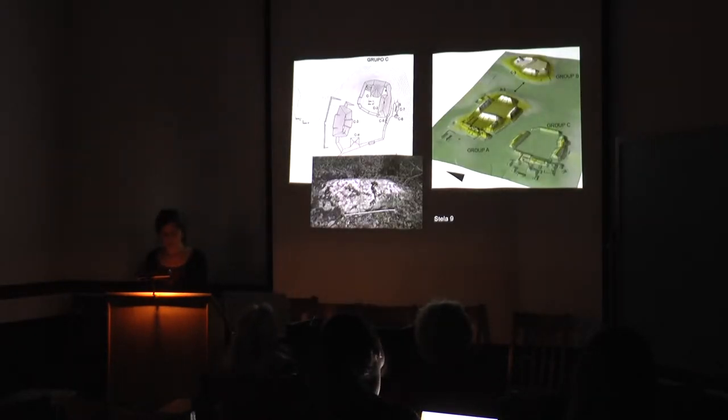Despite the small number of buildings with respect to the other groups of Lagunita, in Group C is located the only pyramid of the settlement. This complex gives the impression of a great acropolis, as it is situated on a natural elevation that was modified into two consecutive plazas that you can appreciate here, following a north-south axis. It resembles the arrangement of the buildings of Tamchen North Plaza.